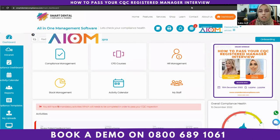So the Registered Manager interview is usually carried out when you are applying for a brand new CQC application. If your practice owner, or you yourself, are opening a brand new dental practice and have submitted the new provider application form, or the new registered manager form alongside it, the next stage is that you will get a call from the CQC requesting dates for your registered manager interview questions and answers. That's one scenario where you would have to do the interview.